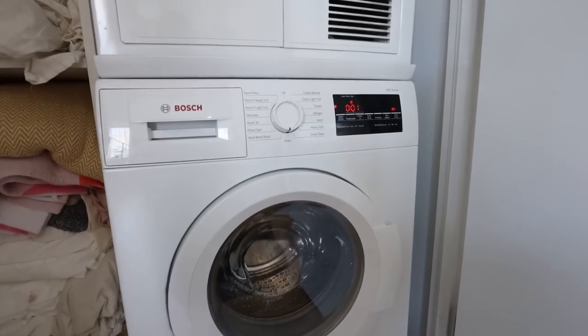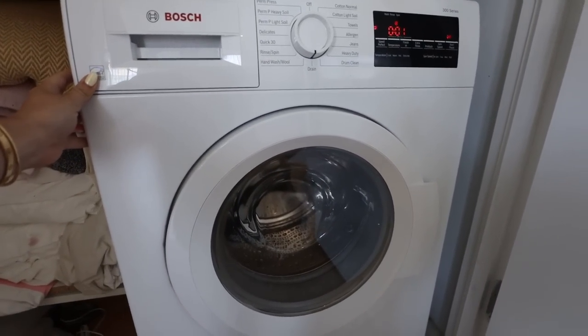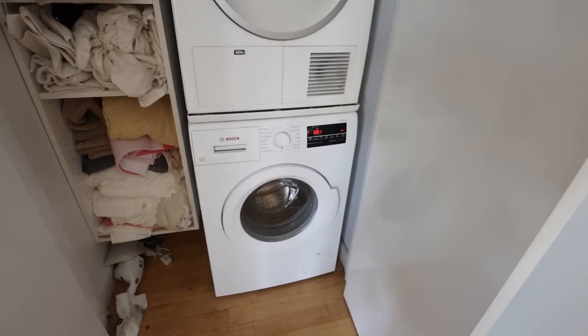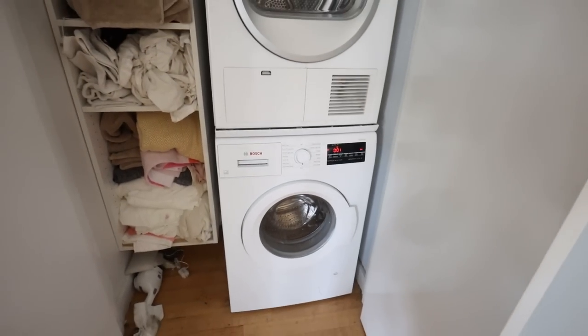I just brushed my teeth though, so that's a little weird tasting. Hallelujah, she has a new washer. She's beautiful. It looks so much better than my dryer. Wow, it's the little things in life.